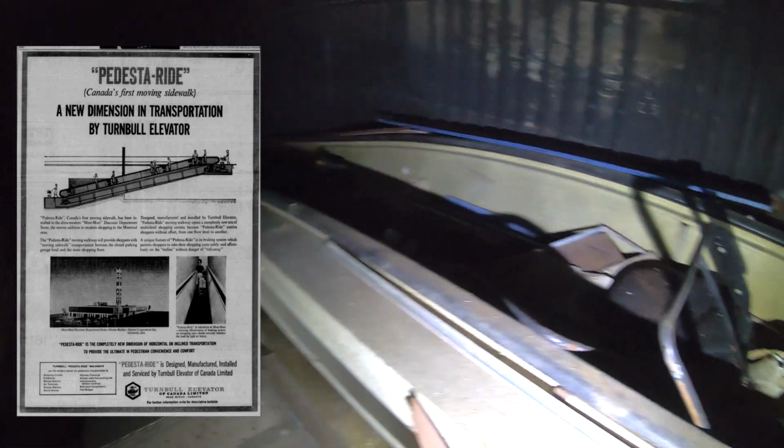Cool little walkway area. And an escalator down one side, escalator up the other side. Wow. So this would have been the tennis courts. Huge freaking building. So this would be pretty simple, I think. Nothing too fancy.